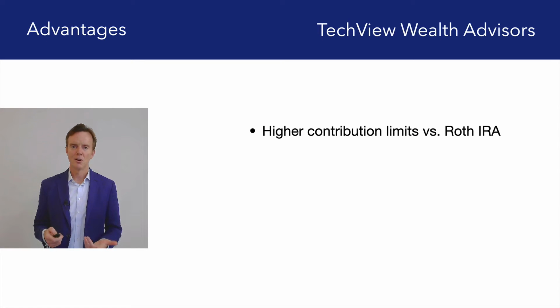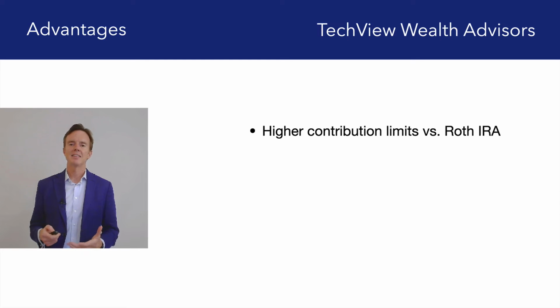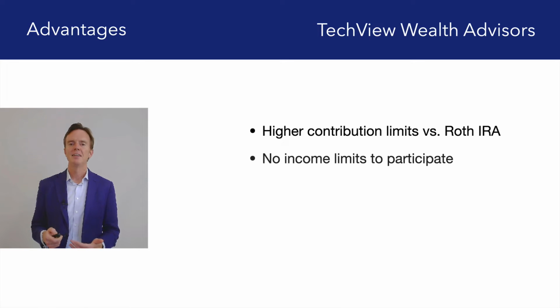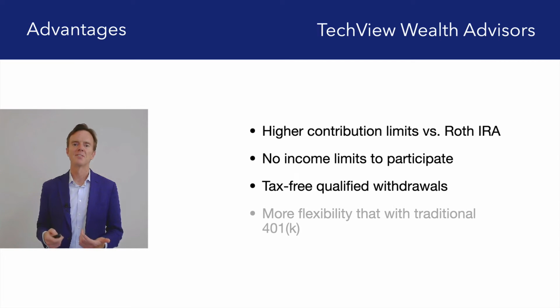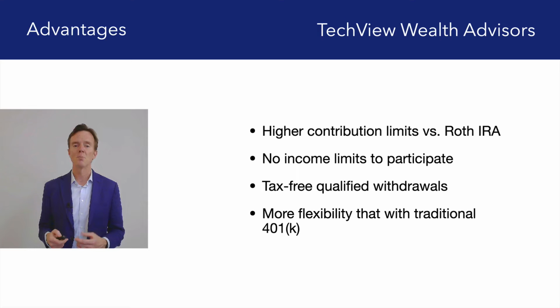So as far as the advantages go, one striking advantage is that the contributions are so much higher than possible with a Roth IRA. You can put to work just $6,000 in contributions per year with the Roth IRA. And truth is, you probably won't qualify for one because your income is too high. The good news is that there are no income limits on employee contributions to a 401k. Next, you will enjoy tax-free qualified withdrawals. This is why we love Roth accounts so much. And lastly, you're going to enjoy more flexibility with a Roth 401k than a traditional 401k. For instance, you could pull out contributions early if you need to without paying penalties or taxes on those contributions. There are some restrictions and we will get into them shortly, but generally more flexibility.